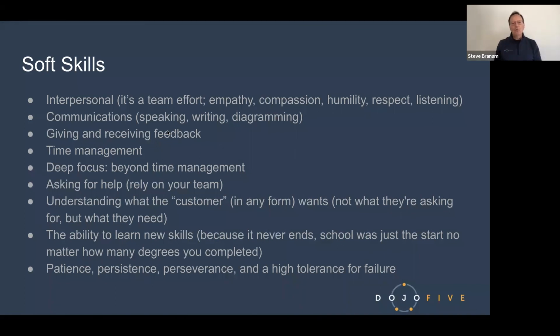Which all of that rolls into the bottom line here. You need patience, persistence, perseverance, and a high tolerance for failure, because a lot of stuff will go wrong. And you can't let that get to you. You can't let it get in your way. You need to understand and learn how to manage those issues and move past them.